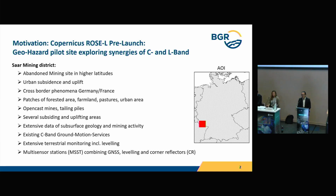The land cover is characterized by patches of forested areas, farmlands, pastures, and also, of course, urban areas. There are open cast mines, tailing piles, several subsiding and uplifting areas. I will come back in the next slide on that. There's extensive data of subsurface geology and mining activity from the mining company. And obviously we have the C-band PSI data from the ground motion services, whether it's from the German one or the European one. We have extensive terrestrial monitoring, including leveling networks, but also multi-sensor stations combining GNSS time series, leveling, and corner reflectors, double corner reflectors for ascending and descending.